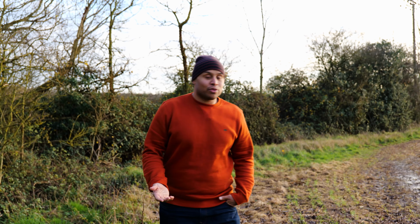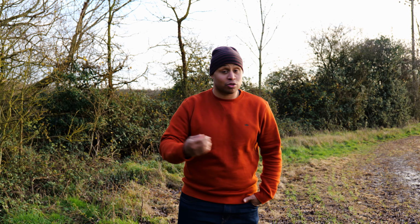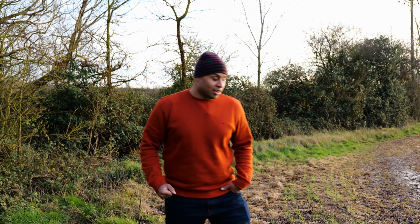Let's walk here. FYI, I'm using the 24 to 105 lens, which is quite a slow lens. Also worth noting, they released shutter angle with it as well, but if you're using higher shutter speeds, this is generally more improved performance, but I'm keeping the shutter angle at 180.